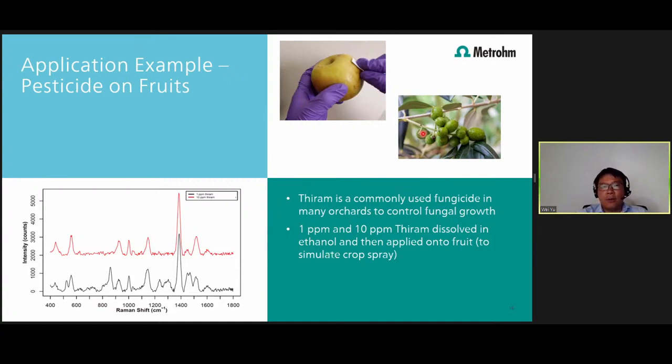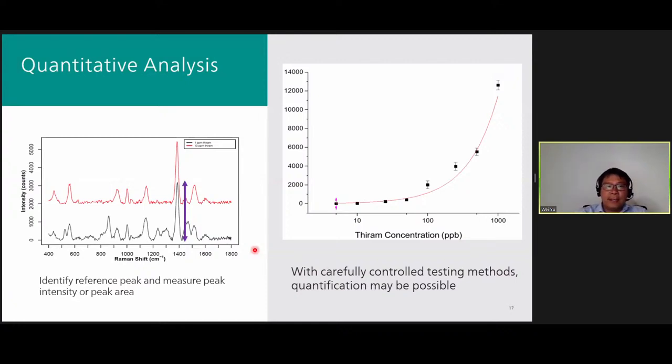Thiram is a commonly used fungicide in many orchards to control fungal growth. On the left-hand side, you see the characteristic peaks for thiram. With this technique, you could also achieve some sort of semi-quantitative analysis if you're careful enough. What you try to do is measure the peak intensities of the spectrum at different concentrations and use that to build a calibration curve, where you can then, depending on your sample measurement, correlate and determine the concentration of your sample.